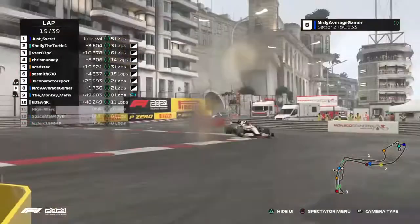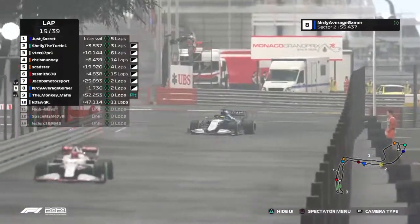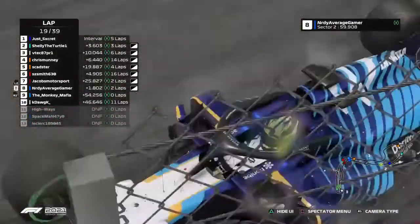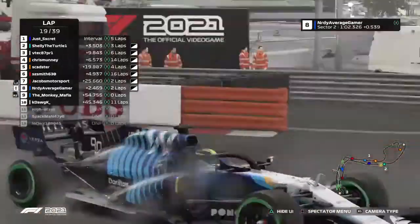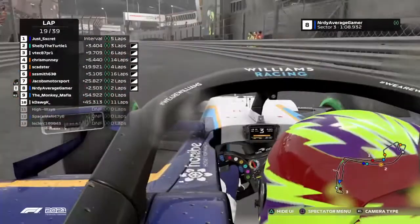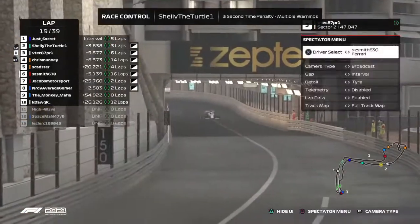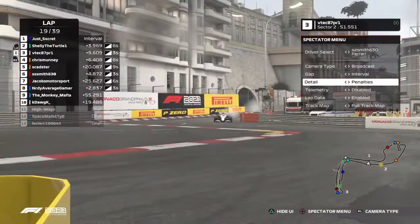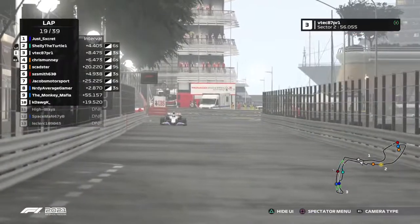He might be within range to make a move pretty quickly. A little bit squirrely through to back, but keeping it clean. And if we look back at VTech, he's now within 10 seconds of the lead group. Shelley picking up another 3-second penalty, so that's going to hinder his progress even more. So quite a few drivers picking up some penalties early on in this race.